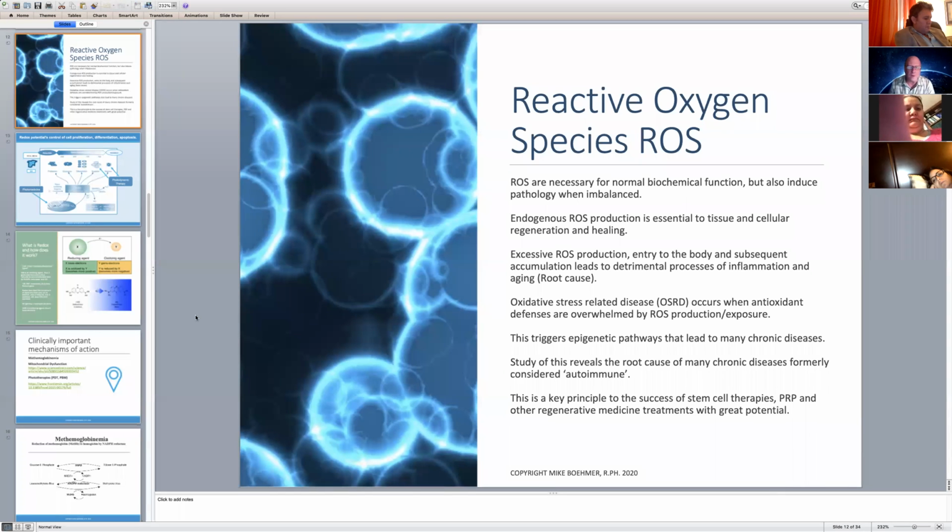And a lot of our initial thoughts on this came from the stem cell research folks and people who were trying to understand why and how stem cells could have a better success rate in some people than others, and what was explaining these processes. So excessive ROS production and subsequent accumulation leads to detrimental processes of inflammation, and you could look at this in a way as the root cause of aging.